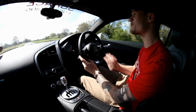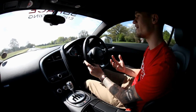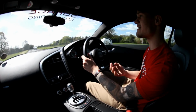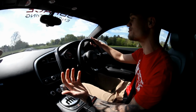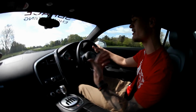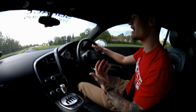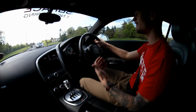whereas this is manageable power. We've got 420 brake horsepower, and I'm 23 years old, I've jumped up from a Vauxhall Astra 1.6, and it didn't take me too long to get used to the sort of power surge that you get in the car. So we're doing 2,500 revs now, 30 miles an hour in third gear, and just put my foot down and it just wants to go.